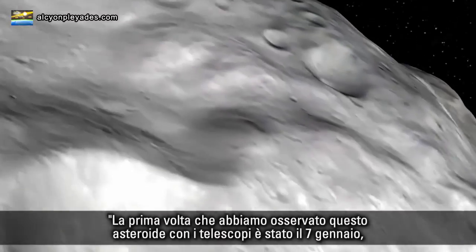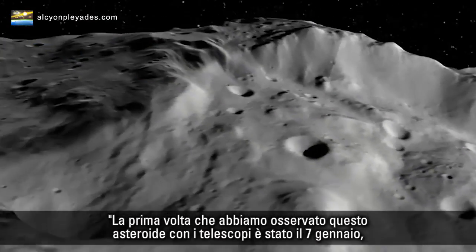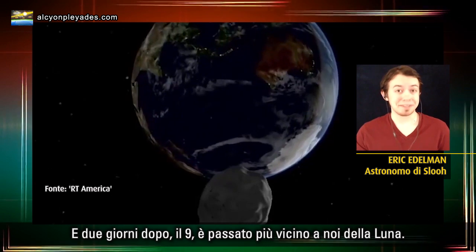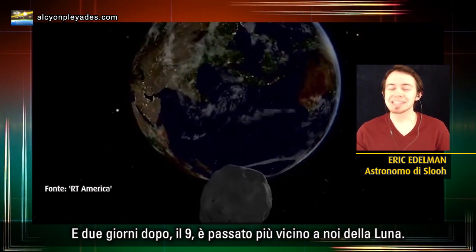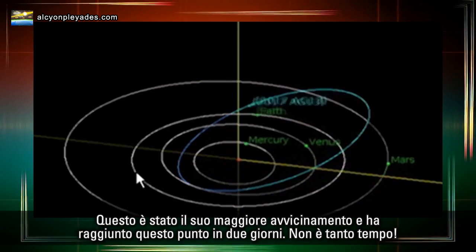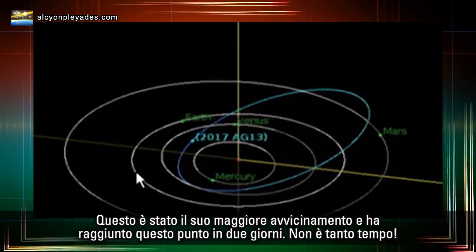The first time we observed this asteroid with telescopes was on the 7th of this month, and when it passed closer to us than the moon, that was 2 days later. That was its close approach on the 9th. So 2 days pass and then it has its close approach. That's not a lot of time.